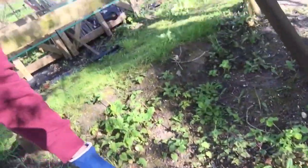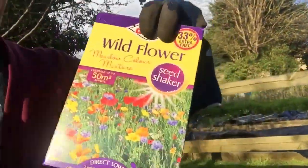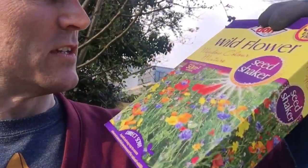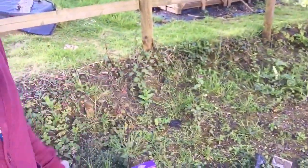Then I'll give it a rake over, and I'm just wondering if the plants didn't do very well, because they were a seed mix destined for sunny places. So I've got this, which is for shade. It says it. Where does it say on the box? Meadow colour mixture. There was one for sun and one for shade. This says sunny or semi-shady places. So I'm going to hoe this over, in between some of the plants, take out the weeds, and then we're going to sow that in.